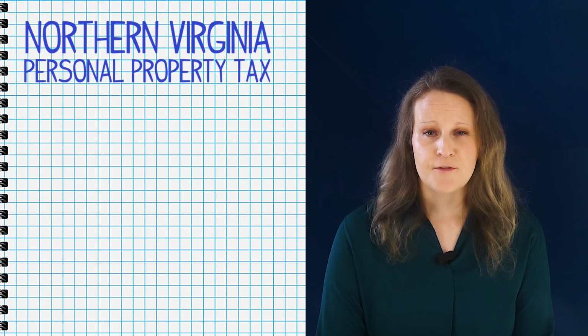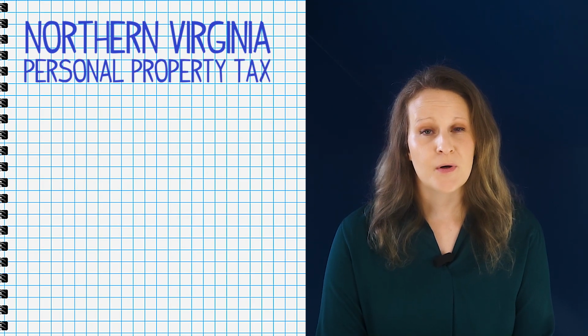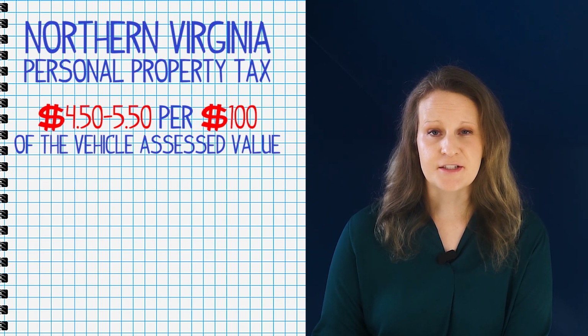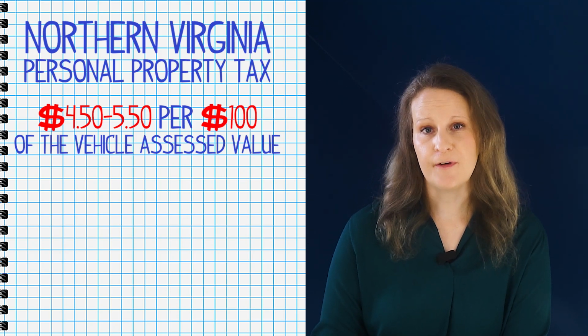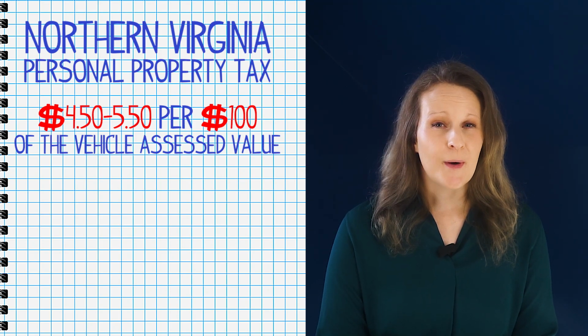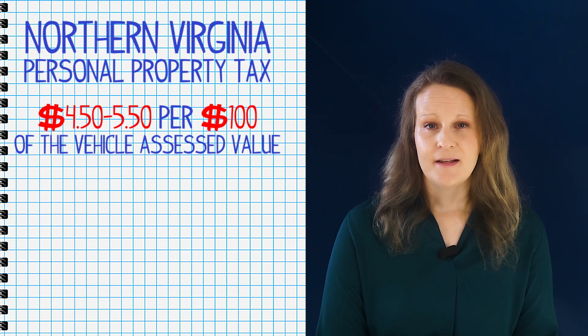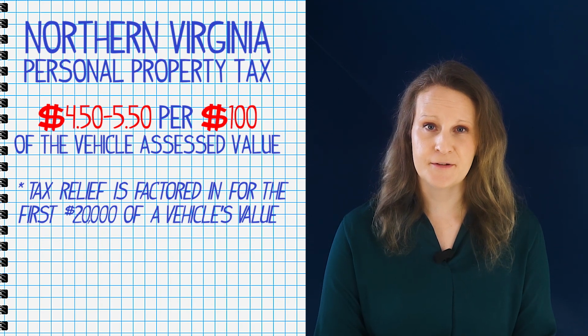The tax rate varies depending on which city, county, and town you're in, but in Northern Virginia, the tax rates generally range from about $4.50 to $5.50 per $100 of the vehicle's assessed value. In a lot of jurisdictions, there is some tax relief for personal vehicles up to a certain value, so the price tag isn't quite as bad as you might think. In both Arlington and Alexandria, the tax relief is factored in for the first $20,000 of a vehicle's value.